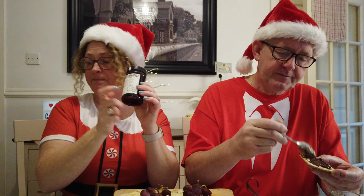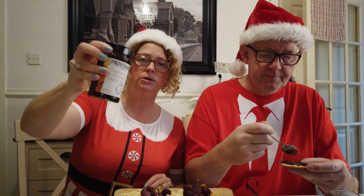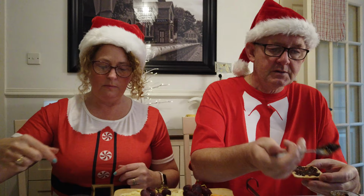£1.69 from Lidl. And they are made by Atkins and Potts. I don't know whether you can buy them online, but it's probably cheaper to buy them in Lidl. So take a walk down to your nearest Lidl if you've got one.